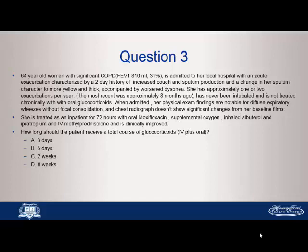She does not have a new infiltrate. She is treated as an inpatient. Admit her for 72 hours. She was on oral moxifloxacin because of the change in sputum. Gave her oxygen, inhaled nebulized treatment, albuterol and ipratropium, and IV methylprednisolone. And she is clinically getting better.